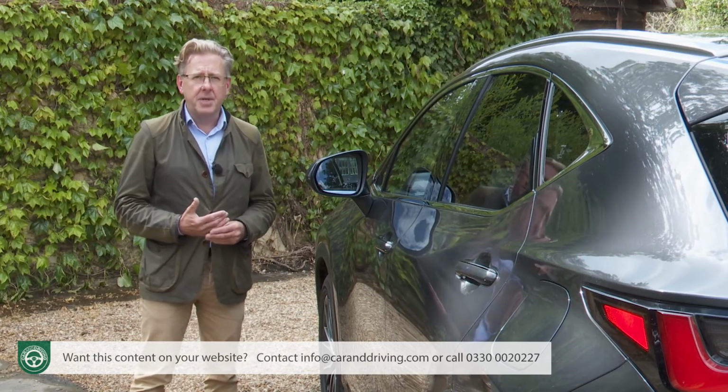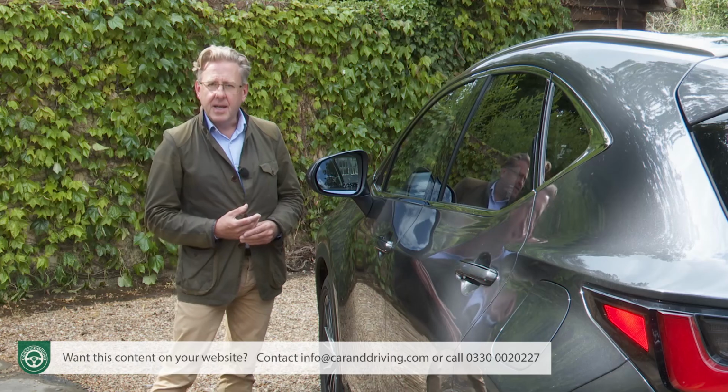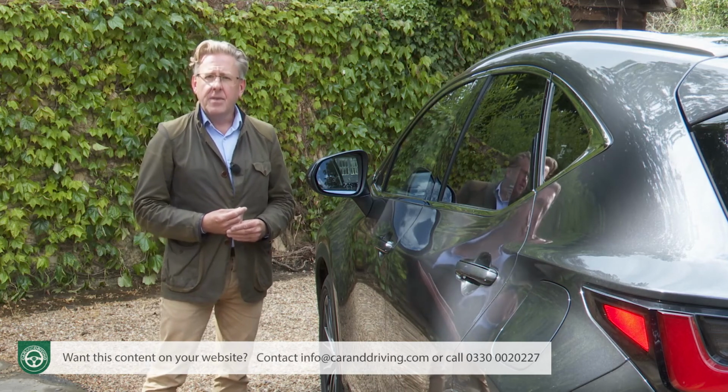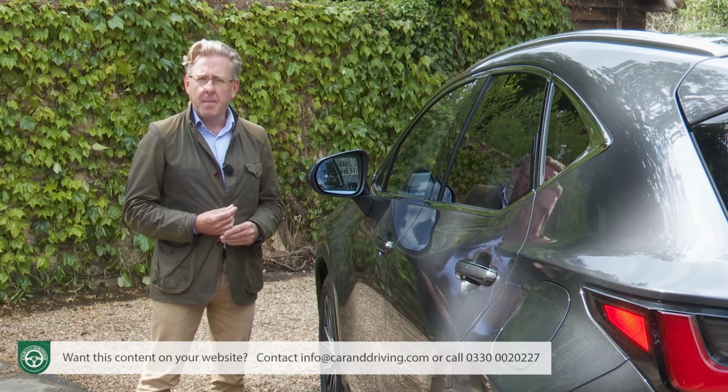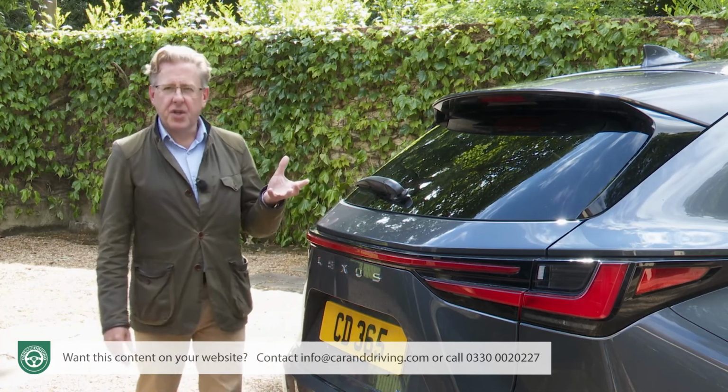But then that's all part of its appeal. For us, it feels special and different, just like a Lexus should. If you fit that buying demographic, then you'll probably like the right version of this car very much. But what is the right version to choose?